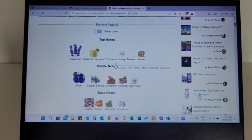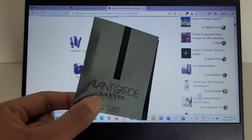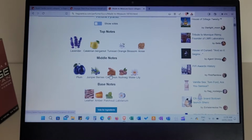Both are discontinued. So what I'm going to do is, I completely forgot about this. What I might do is do a fragrance search for this profile now and try to find its replacement. I don't think this will be a good replacement for Avant-Garde, but we'll give it a go. And if I don't like it too much, I'll just use it as a daily cheapie to go to the gym and stuff like that. Okay, so with that, I will now move on to the actual unboxing.